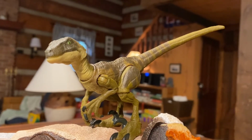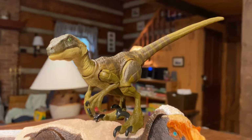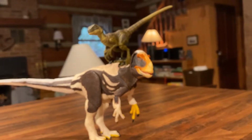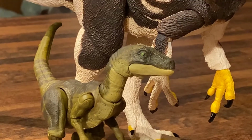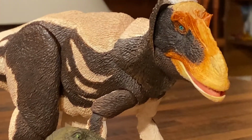Mattel's dinosaurs seem to have no problem standing with sturdy, fully articulated legs. But Mattel's dinosaurs also look a lot worse. I don't think there's a clear right or wrong here. Neither of these solutions for standless balance seem to work well.